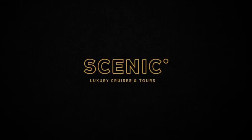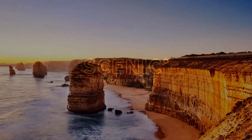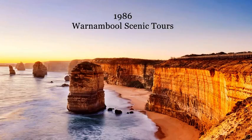So let's go back in history a little bit. Scenic Tours was started as Warrnambool. Sounds very Australian, which it is. In Australia, Glenn Moroney founded Scenic Tours in 1986 and is still the owner and runs the company. He is the person who has all the foresight and determines the direction we're going and the type of ships, the type of services, and the all-inclusive features that Scenic is known for. He's still running the show, and his wife is the designer, so they've got a nice team going there.